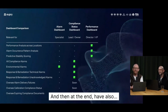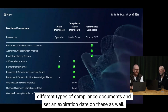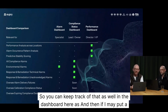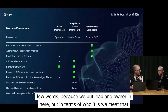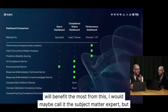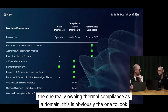That's right. And then at the end, you will be able to upload different types of compliance documents and set an expiration date on these as well. I love it. So you can keep track of that in the dashboard too. And then if I may add a few words, because we put lead and owner in here, in terms of who will benefit the most from this, I would maybe call it the subject matter expert, the one really owning thermal compliance as a domain. This is obviously the one to look for.